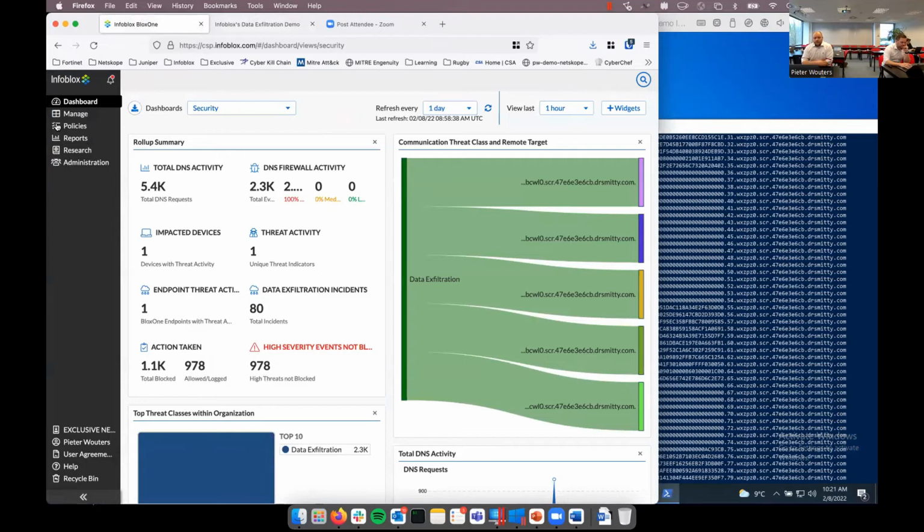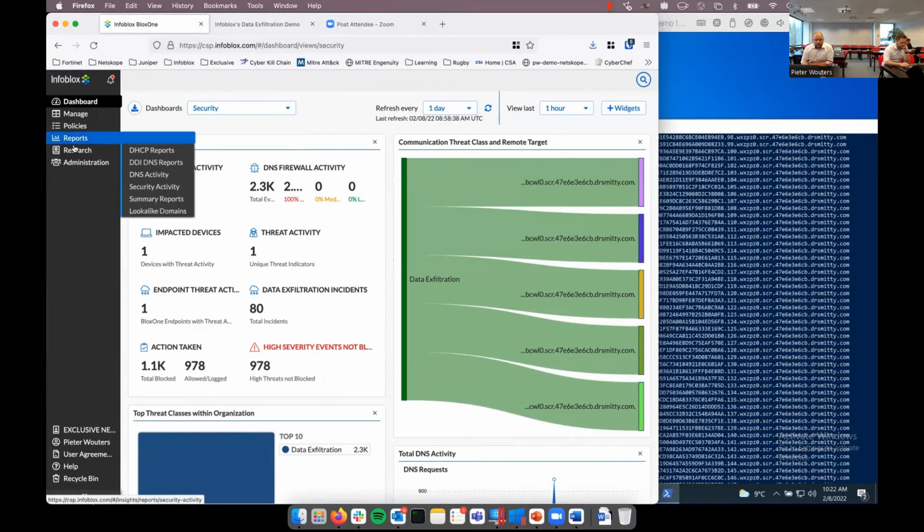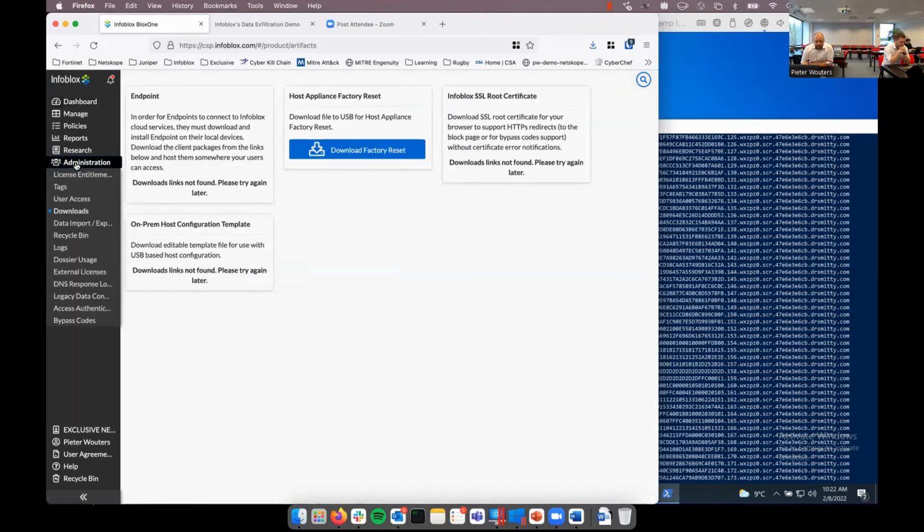So if you log in, we land on this dashboard here, where there are multiple dashboards available. In our case, we're specifically focusing on the security dashboard, where we can see the severity events. We can see the DNS firewall activity. You see there's a lot of activity here right now because of the demo that we're running and the demo preparation that we ran beforehand. As I mentioned earlier during the presentation as well, we're currently working agent-based, which is quite easy to do actually.